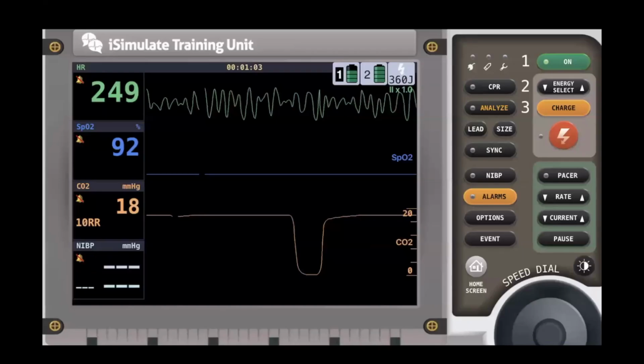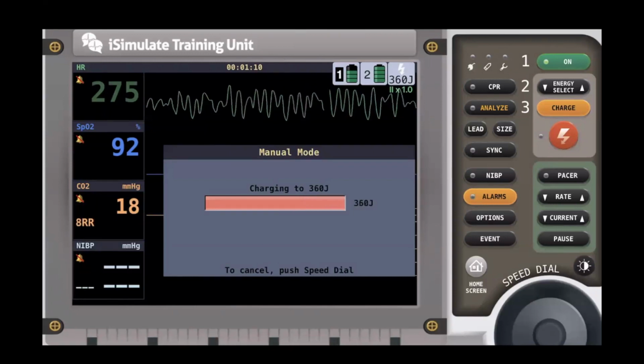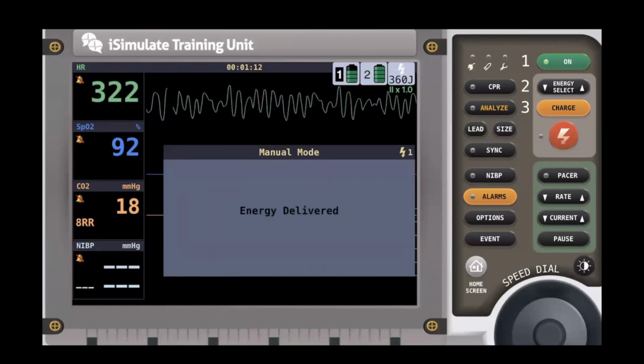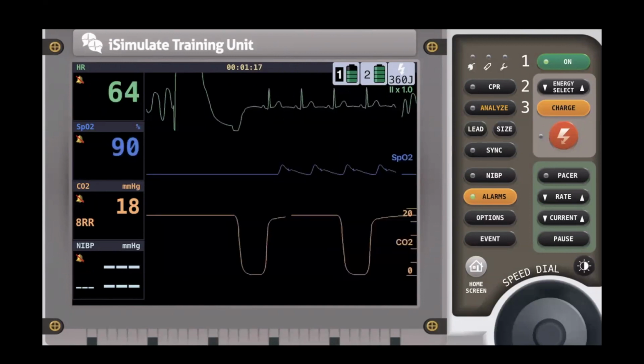So what does it look like, right? The person goes into VFib, what do we do? Well, this is just a quick recap, and we would normally be doing compressions during this, but we charge up. You're clear, I'm clear, we're all clear. Shock. And again, we would normally be going right back into compressions, but I wanted you to see what happens underneath with the rhythm change because of that electrical therapy.